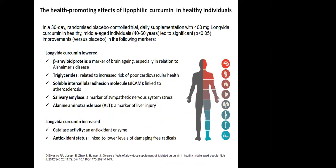in generally healthy people, has been shown to upregulate various antioxidant enzymes, including catalase at the bottom, but generally increasing the whole antioxidant status. It also lowers things like triglycerides and ALT, which is a marker of liver injury. So it's looking after all of these wonderful pathways.